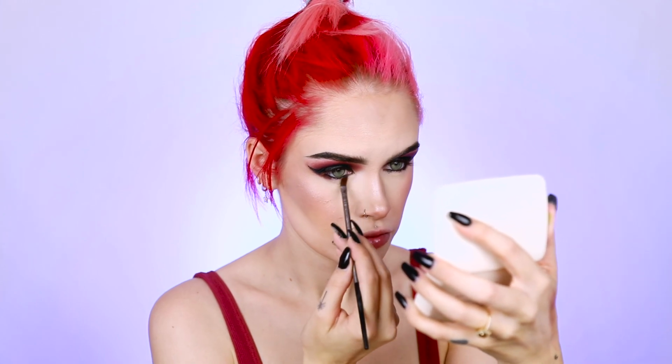Okay, done. So next I'm going to go ahead and finish up the lower lash line. I'm going to line using a black liner. For me, that's going to be Zero by Urban Decay. I'm going to go ahead and blend this out using that Boss Lady shade from the Impulsive palette. And I'm also going to blend it out.